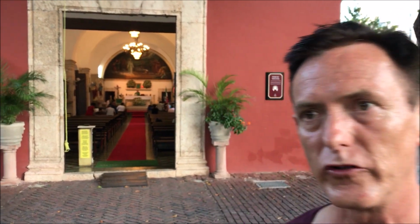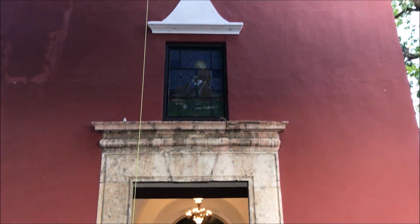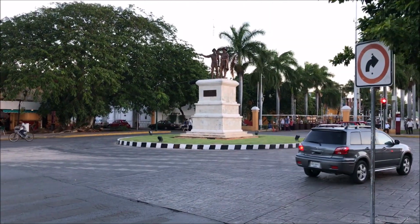We're across the street now at Santa Lucia Temple. This is the oldest church in the city that's still standing, and everyone's welcome here now. So up on the monument there is Francisco Montejo. He's sort of the Spanish father of the city anyway.